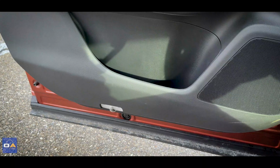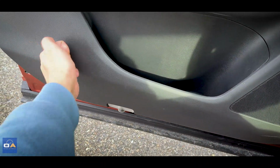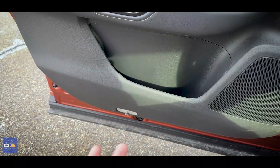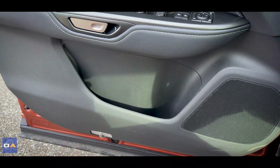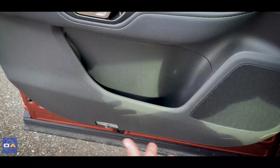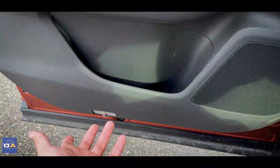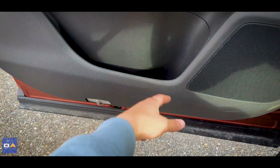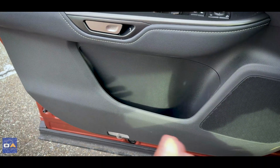Now, the lower part of the door panel, you can fit like 1 cup there. The storage pocket isn't huge, but it is hard plastic at the bottom. Depending on competitors you compare it to, like for example, the RDX, the RDX also has a hard bottom, but the German rivals, like BMW, Mercedes, Audi, usually have soft touch at the bottom. But this does cost less than those cars, so just something to keep in mind.